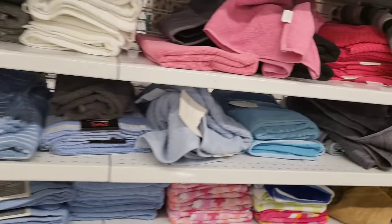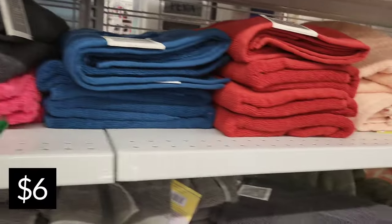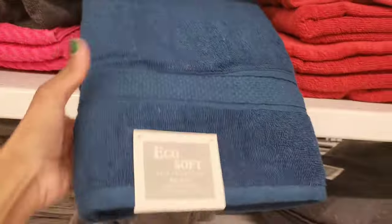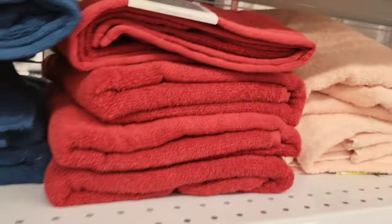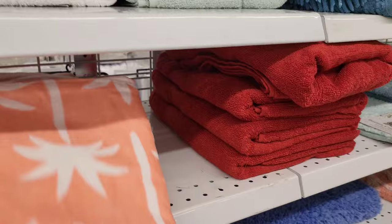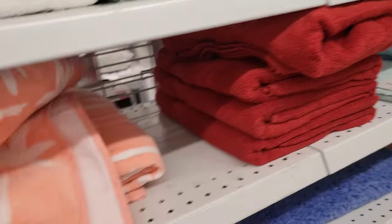So we have towels. This towel is $6. And these are $4. That's a teal color. So they have teal and red. Looks like a peach. This one looks more like a beach towel, but I couldn't find a price on that one.